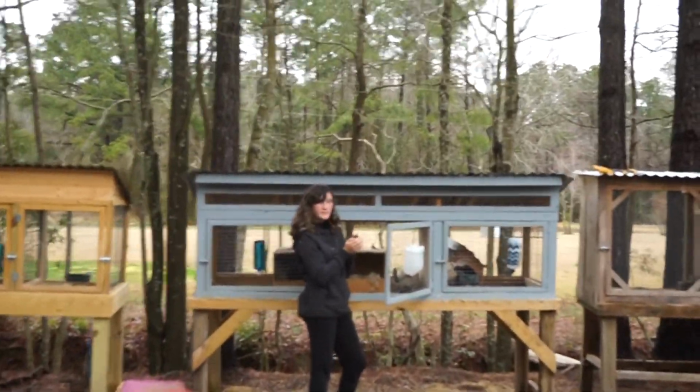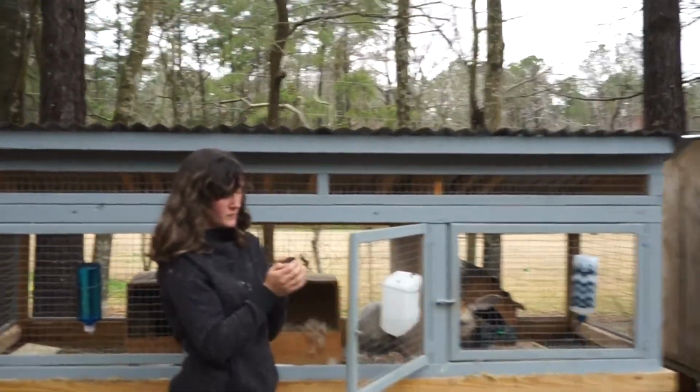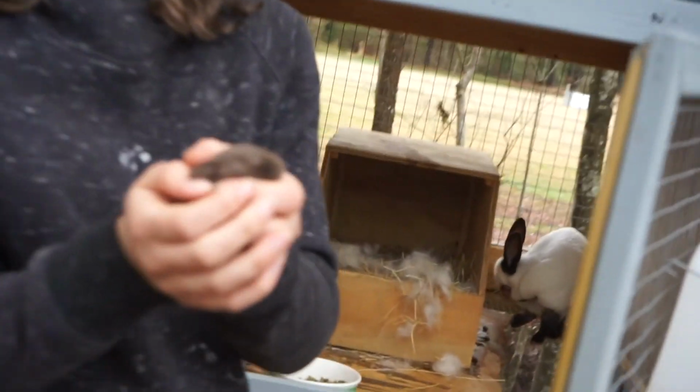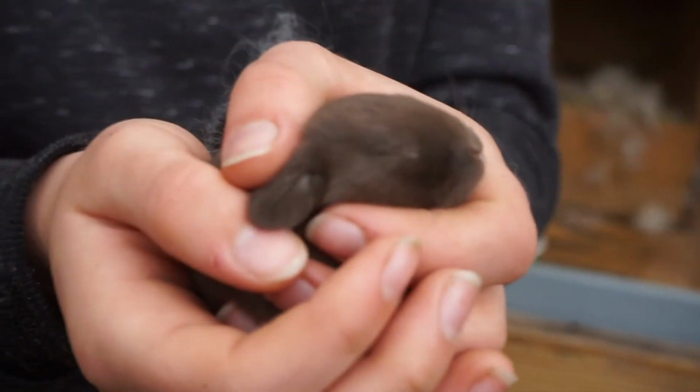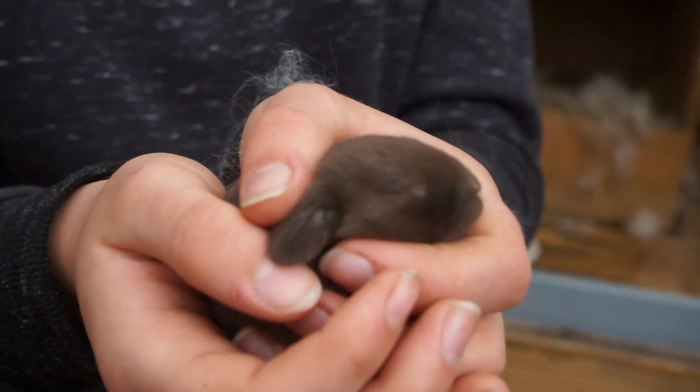You want to go let the chickens out, grab eggs, and then you got to clean the coop? Sure. Can we see the little chocolate bunny? He's so cute. It's got to focus. He's so cute.